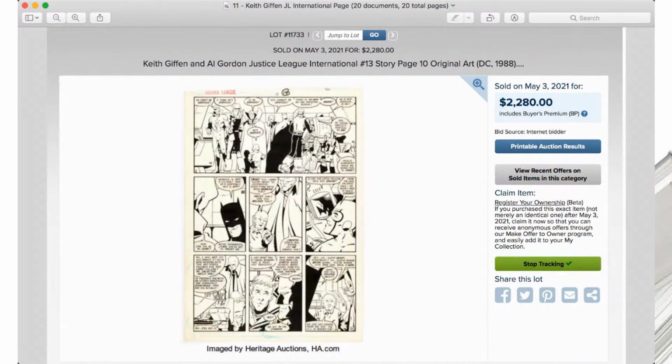And then next on the May 3rd auction, we have this Keith Giffen, Al Gordon, Justice League International, number 13, story page 10. This is Copper Age DC art. Pretty cool page featuring Batman, Flash, and others, I believe, on this. $2,280, I thought was a pretty strong result for that.